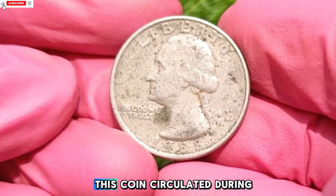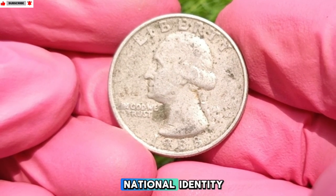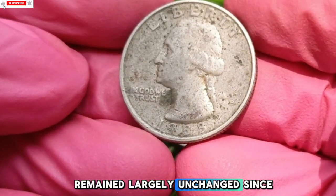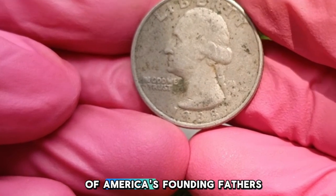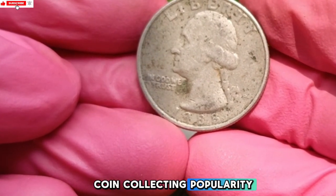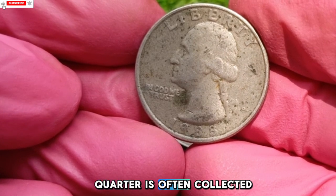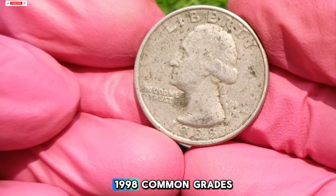Political context: this coin circulated during the presidency of Ronald Reagan, a time of strong national identity, reflected in the traditional eagle imagery. Artistic significance: Flanagan's design remained largely unchanged since 1932, representing the enduring legacy of America's founding fathers. Coin collecting popularity: while not considered rare, the 1988D quarter is often collected as part of a complete Washington quarter set from 1932 to 1998.